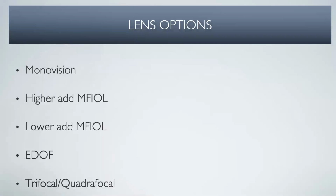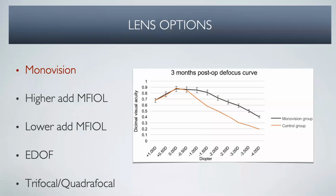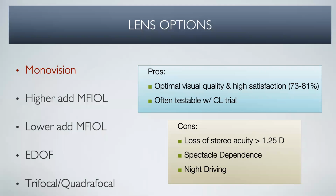So we have monovision, and monovision is very successful in a subgroup of patients. Oftentimes they'll come in with a history of monovision, and you can see in the black line in this defocus curve, they have that good quality vision at intermediate and near compared to the control group. And they have a high quality of satisfaction in the studies, although I think sometimes this can be a little bit self-selected. Oftentimes we're doing monovision in patients who've already proven that they've done well with monovision in contacts. But there are some downsides.